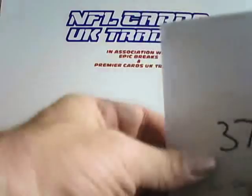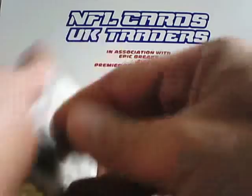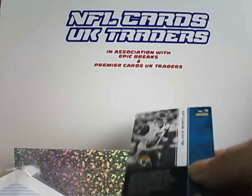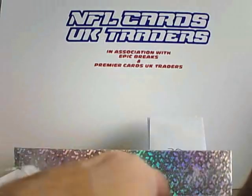38 is Allen again. And this time, you've got a couple of momentums. You've got a 2017 Elite. Jordan Matthews, Jadeveon Clowney, and a home field advantage insert, Brett Favre for the Vikings. Carlos Hyde and Blake Bortles.